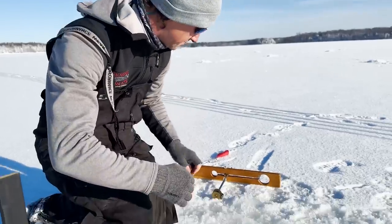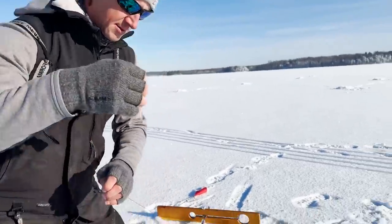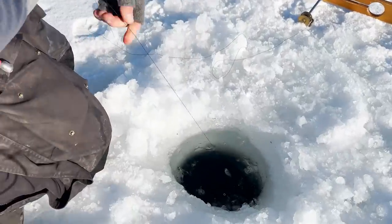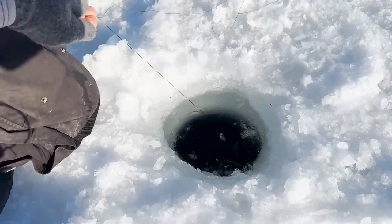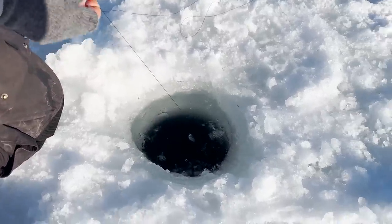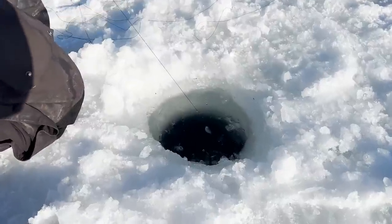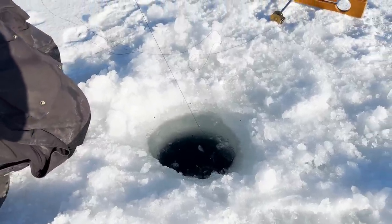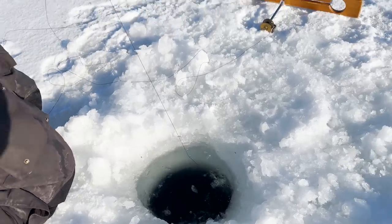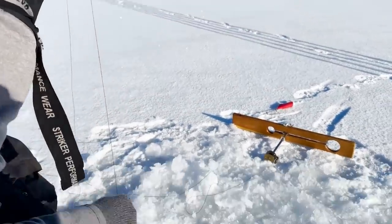Nice. Oh, okay. I like this. Wow. Mr. Muskie. Or is this heavy with weeds? I don't know, that was a heck of a run. Come on, something cool. How are the head shakes? They're great. Like legitimate head shakes. We don't feel those very often in northern Wisconsin this time of year.